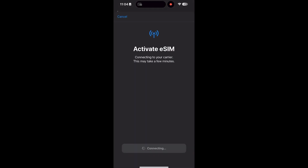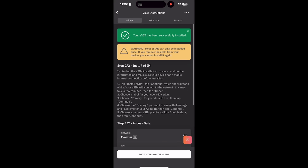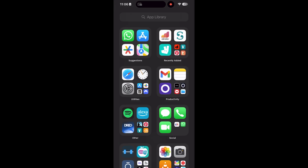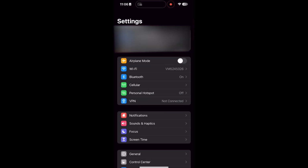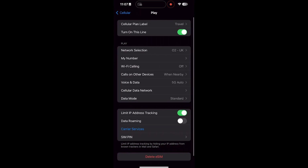allow, and then it's now activating the eSIM right here. Then we can continue. As you can see, this is now ready to activate. Then as you can see, it says your eSIM has been successfully installed. So if I now go over to my settings right here, then we can go into cellular. And as you can see, I have my SIMs right here. So I have my primary SIM card and then this travel SIM, which is the new Spain SIM that I just got. Let's turn this off for now.